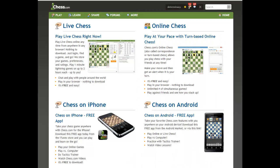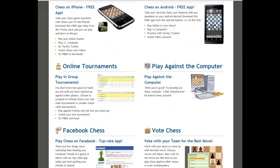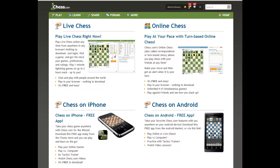So anyway, I want to tell you about chess.com. Many of you have probably been here, but I may be talking about some features that you haven't used. There's so many features on chess.com right now. It is the #1 place to play chess. This is not an official endorsement. This is just my personal opinion.